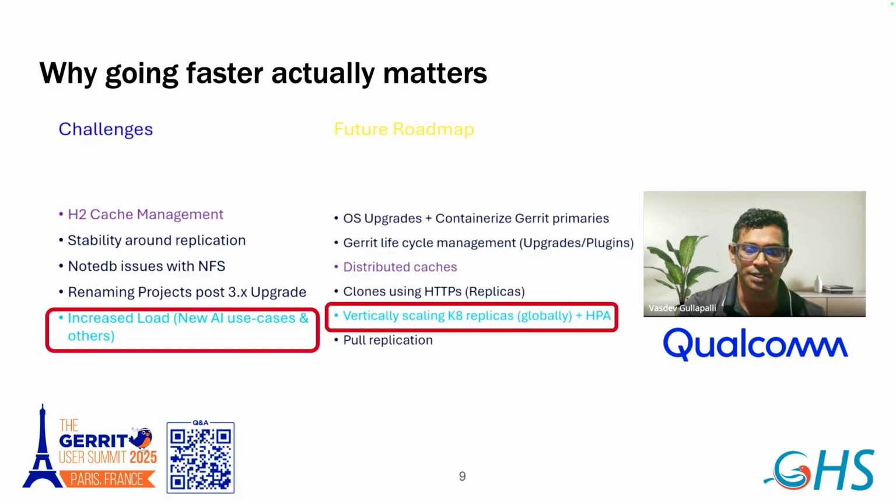Challenges not just with Gerrit itself. Some of them are very well known. So H2, we know the version they've got has problems. It's single-threaded. The new versions have got multi-threaded. But they had very big problems with scalability. The new AI use case created a massive workload that they didn't have before. And the only way they see to resolve the problem is scaling up the Kubernetes cluster.